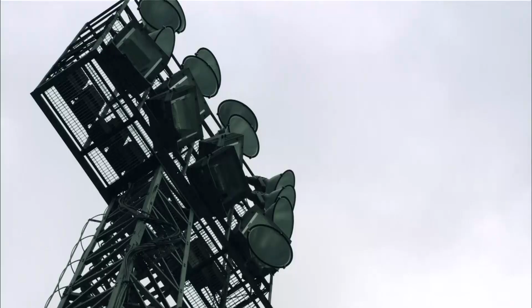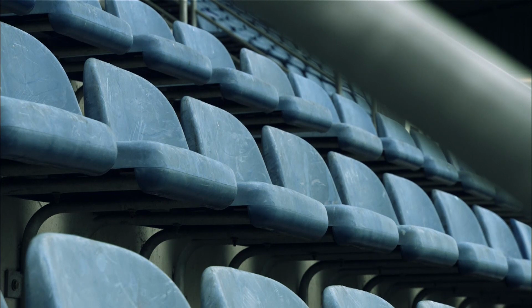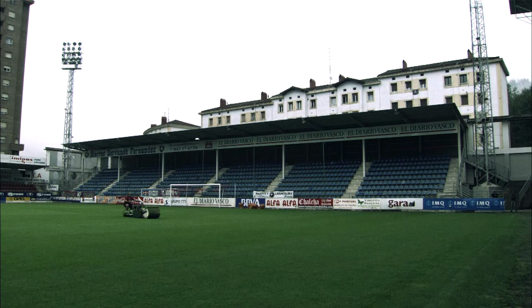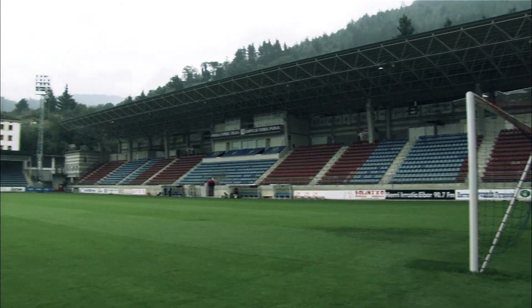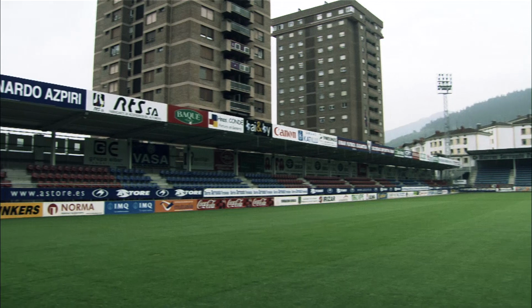Eibar's stadium is the smallest of the competition, with just 6,300 seats, but its history goes back to 1947, the year of its unveiling. It's a stadium with its own personality and surrounded by mountains and buildings, elevated due to the topography of the city of Eibar.